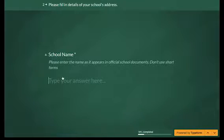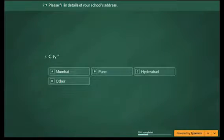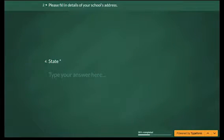Please type your school's name as it appears in official documents. Do not use short forms. Now type your school's address with the street number and name here. Select the city in which your school is located. If you don't see your city, select Other and enter it. You will be taken to the next question when you select an option. Please type the state in which you are located. Please enter your PIN code. The PIN code is a 6-digit number.